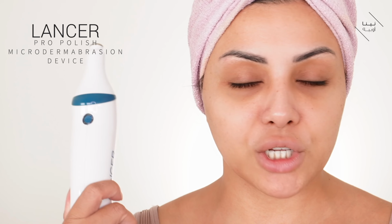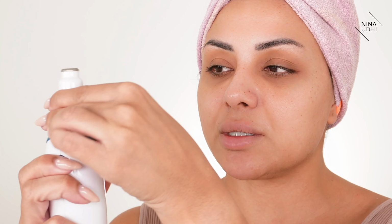And next up, we've got something that I've been pretty excited about showing you. This is my Lancer microdermabrasion device. I love this. This is amazing. Okay, if you press this blue button, by the way, you can swivel the head. So let me just swivel it. There you go. That's how I want it for where I'm going to use it. I've got this plugged in. It's got to be plugged in.